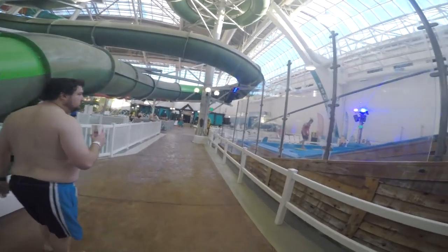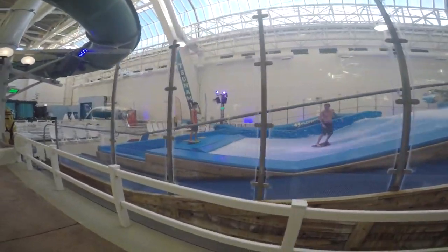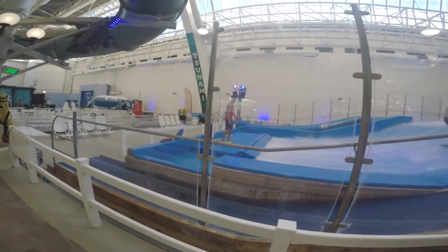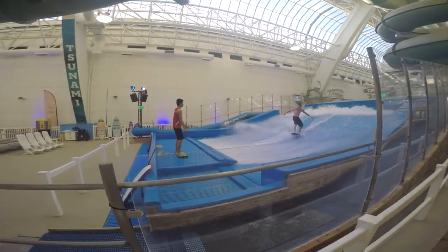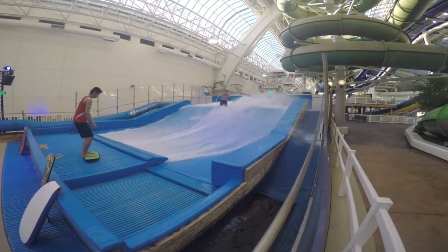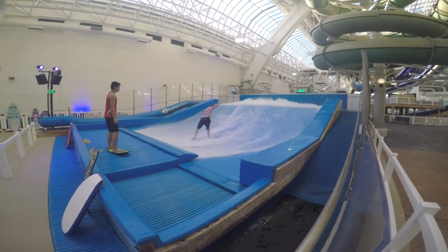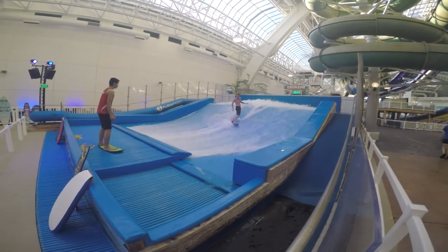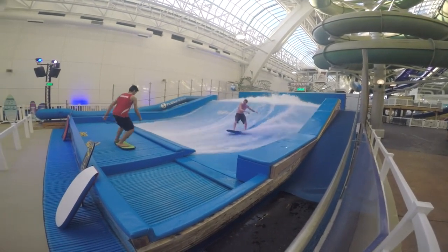Now, what we're going to talk about here is Tsunami, and that is the park's FlowRider attraction. And unfortunately, like most water parks, Tsunami here at the World Water Park is an upcharge attraction. So depending on what package you get, it could be anywhere from $10, I think, for 3 rides, and then you could do more with packages with half hours and hours or all day. So unfortunately, it's not a free attraction.